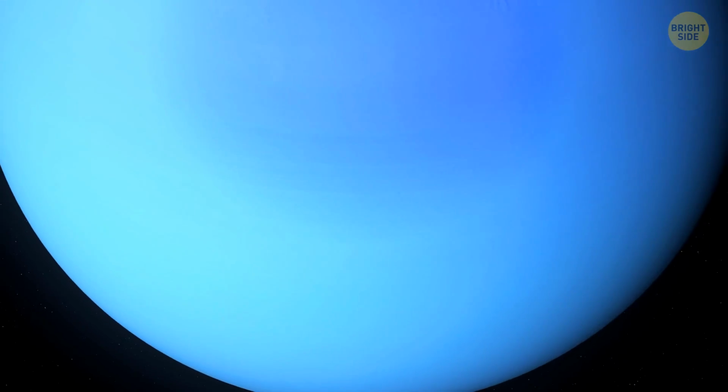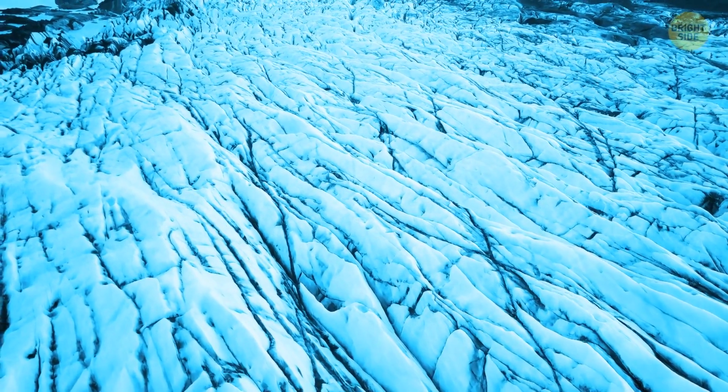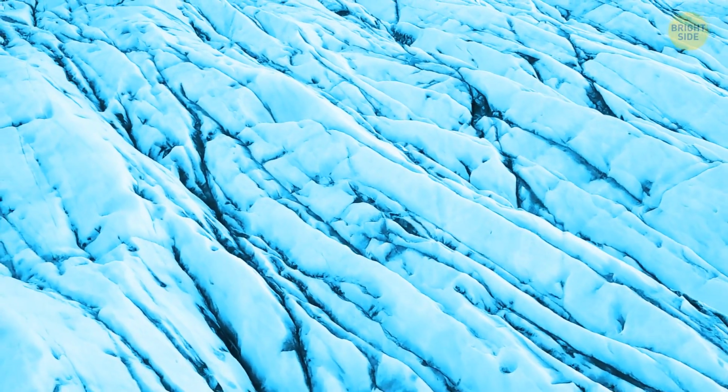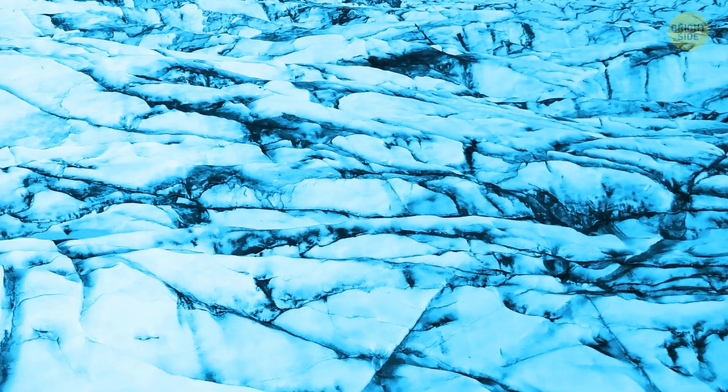It's also pretty fascinating. It's actually a huge ball of ice and gas. Yes, it's the densest gas giant in our solar system, but you still couldn't stand or walk on its surface. You would simply sink in. But if you could stand, you'd notice that the gravity force is similar to what we have on Earth.